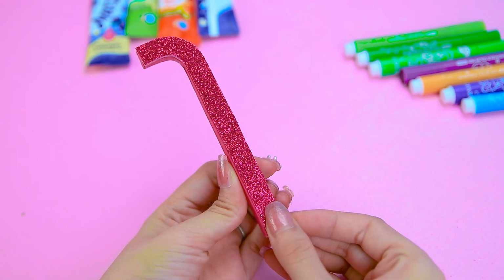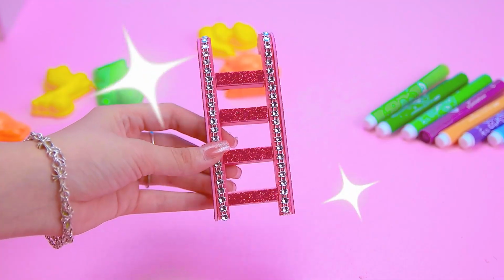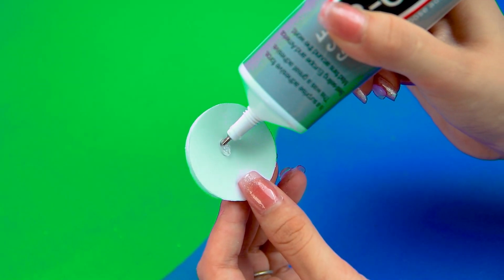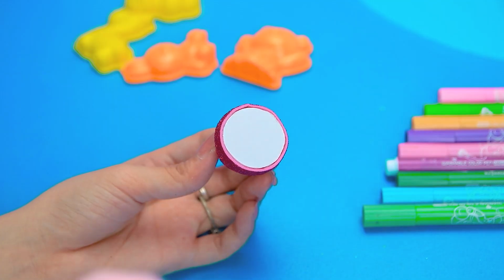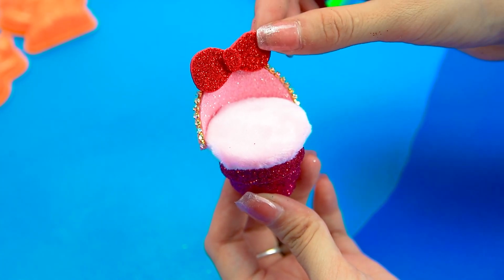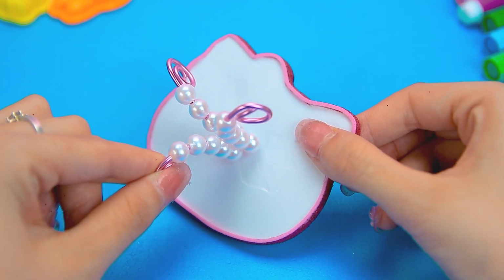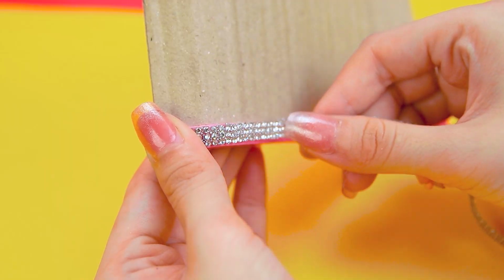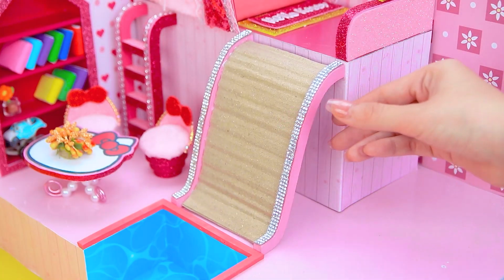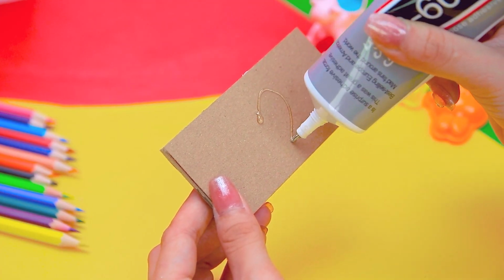Next step, I will make first floor of this house. Let's make stair to go up and down. Table and chairs. Table for our queen makeup every day.